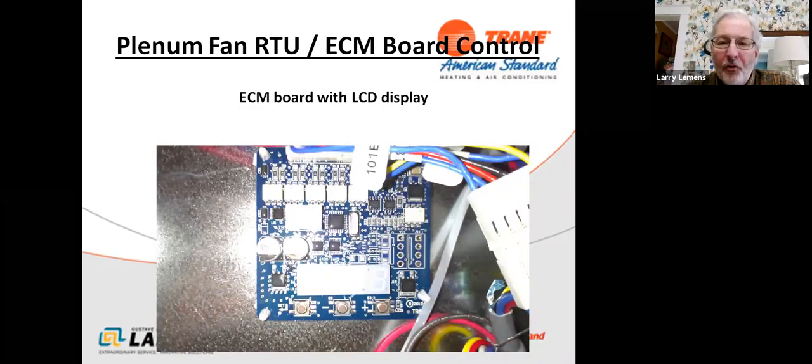Now, on the electromechanical units, we have what's currently called an engine control module. Basically, it's an LED display. And what you do is you can hit the set button here, hold that for 3 seconds, and then you can hit the plus or the minus buttons to speed up or slow down the fan, okay?